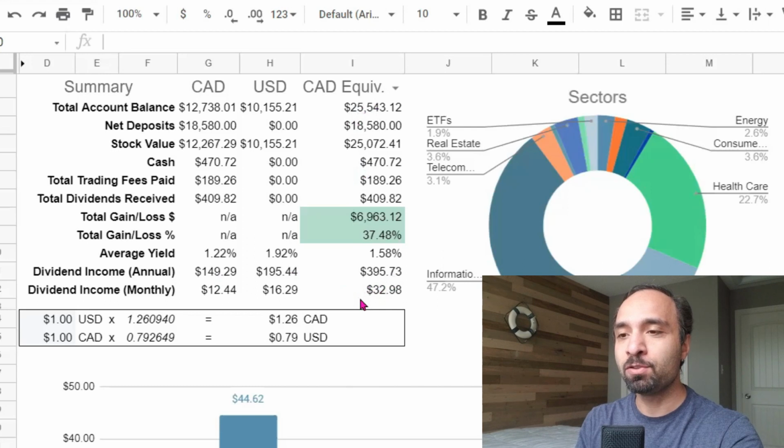You notice here some changes as well. As we've added some new dividend stocks to our portfolio, the annual estimated dividend income for our portfolio is now growing. It is now at $395.73, the estimated 1-year dividend income. Also, our average yield has gone up, and now it's sitting at 1.58% dividend yield. So this is our average dividend yield for our portfolio as a whole.